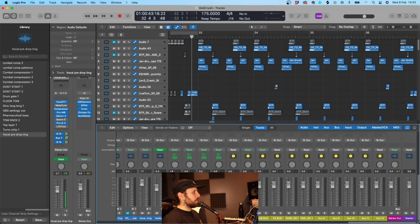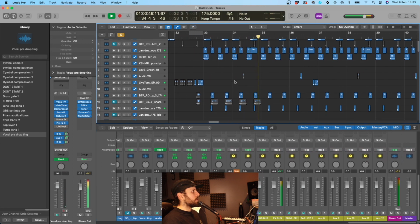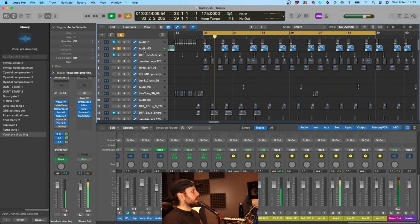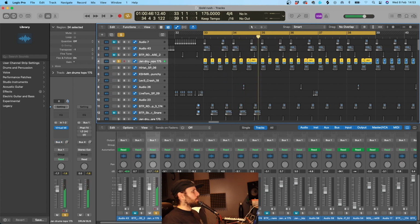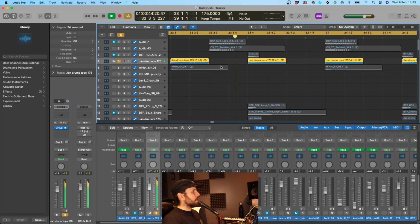Let's just play them on their own. Yeah, these are the drums. So you got the kick, which we discovered has got some hefty distortion on it. A little chopped up break of mine. And then a hi-hat in there.